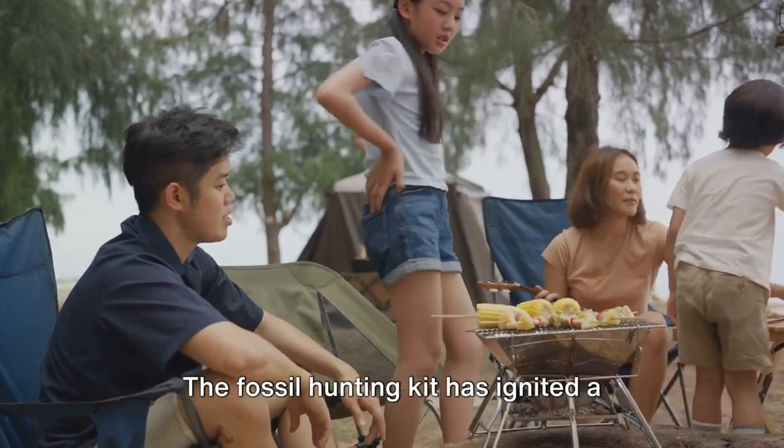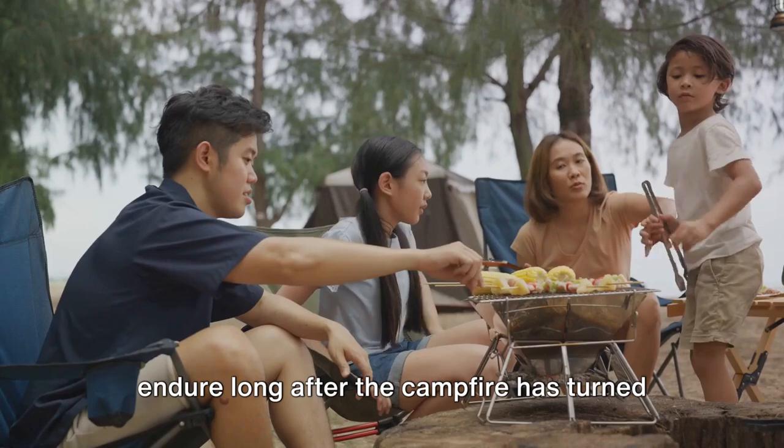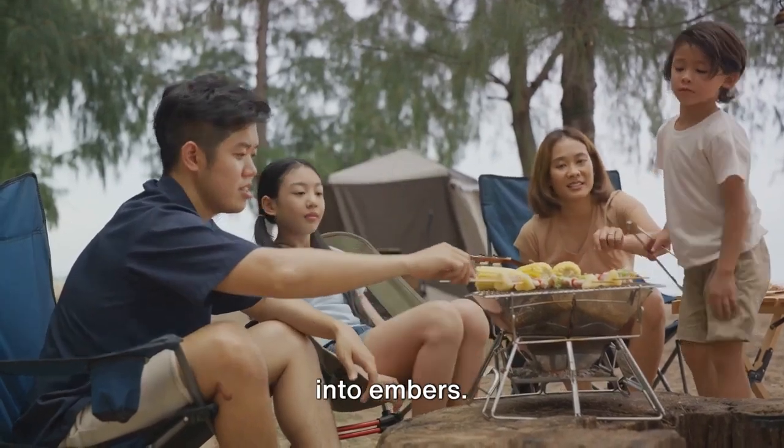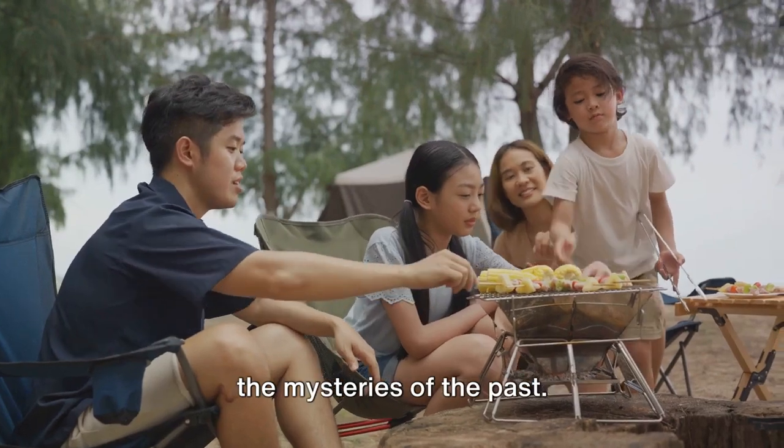The fossil hunting kit has ignited a spark, a love for adventure that will endure long after the campfire has turned into embers. Each tool in the kit, a key that unlocks the mysteries of the past.